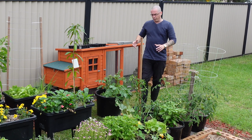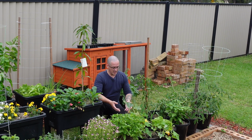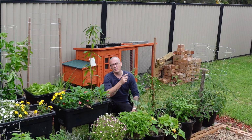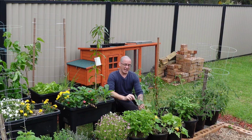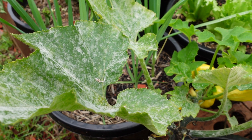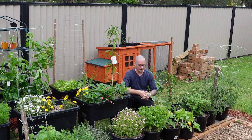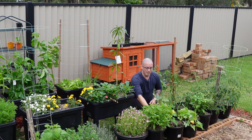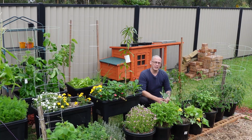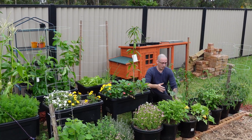And finally, probably one of the more frustrating things that I'm finding is that on my squash plants, my zucchini plants, and even my butternut pumpkin, I'm getting powdery mildew. It's all over the leaves. In fact, this one here, I've already pruned back to see if I could remove some of it. One of the plants has become really healthy and strong again, but this one here is really struggling. It can cause the plant to die if it's not dealt with properly.